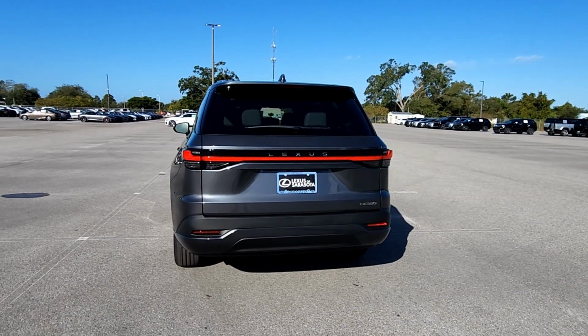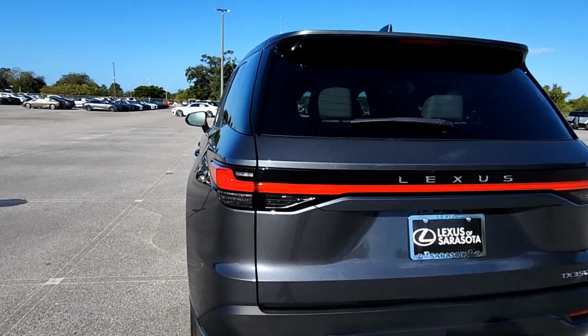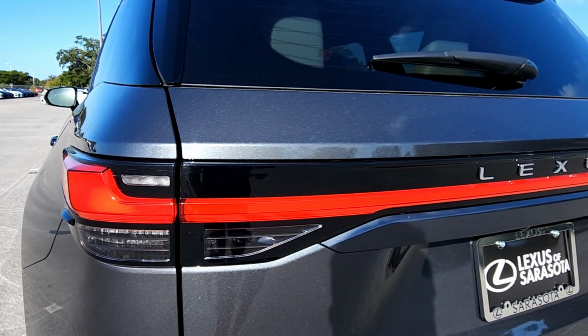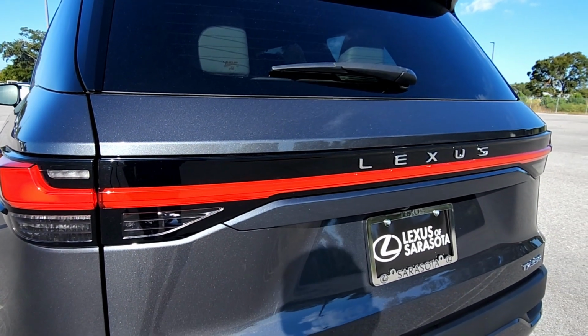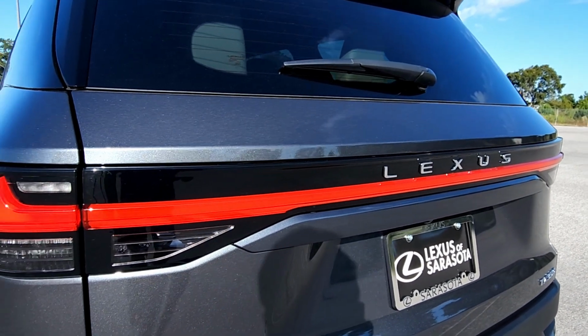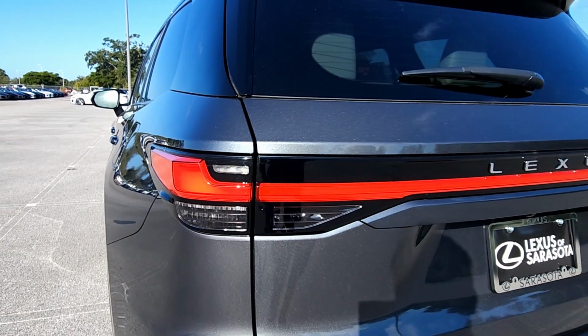I love the light setup. I love the way that it looks. It's nice, simple, elegant. Everything is LED, and that includes, of course, your taillights. And look how this blade light kind of glows across the entire width of the vehicle. You have the Lexus spelled out, and going back to the lights, you have the reverse lights, turn signals. Everything is LED in here.